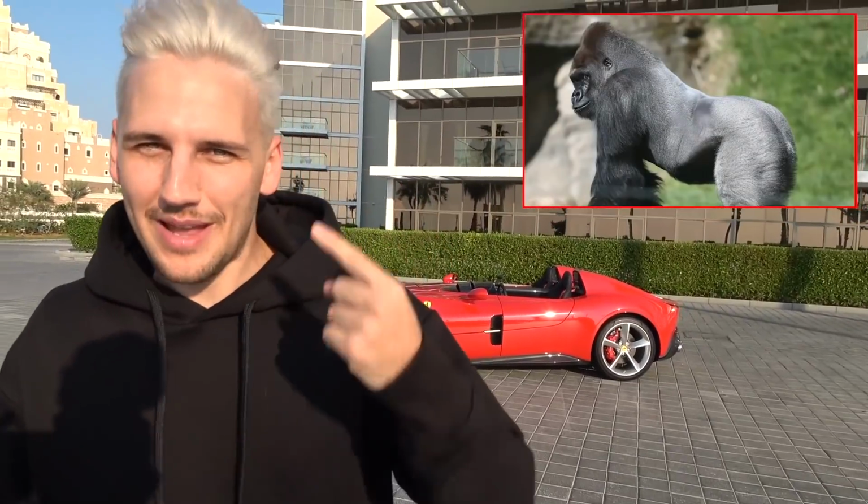You guys see this gray hair? It's from waiting. I've been waiting to get my hands on this car forever. I'm like a silverback gorilla, you know, but I have the silver in my head instead of my ass.